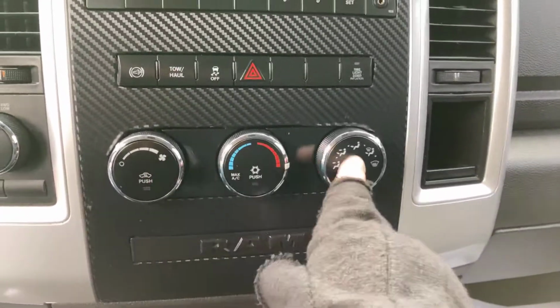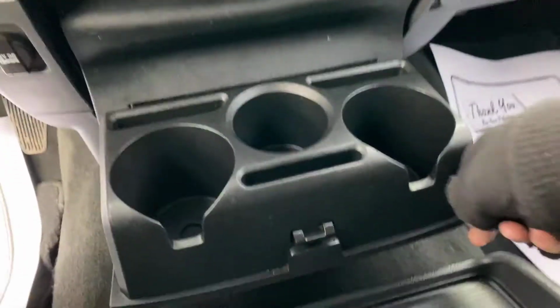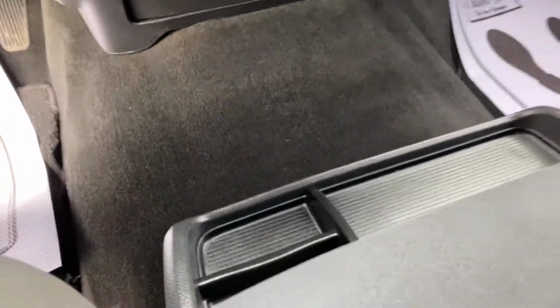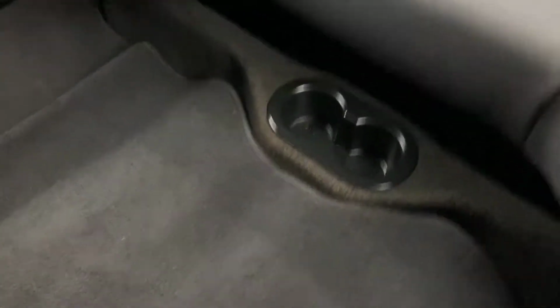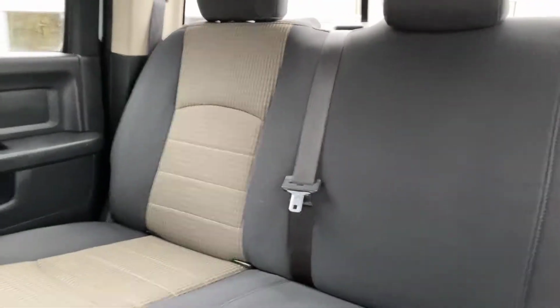Get down here to your climate control. And you do have 3 cup holders here. And you've got a 12 volt here and a 12 volt here to power your accessories. And let's go ahead and we'll pan around. I'll show you the back. So as you can see, you got a couple cup holders here, but there is all kinds of leg room that is back here.